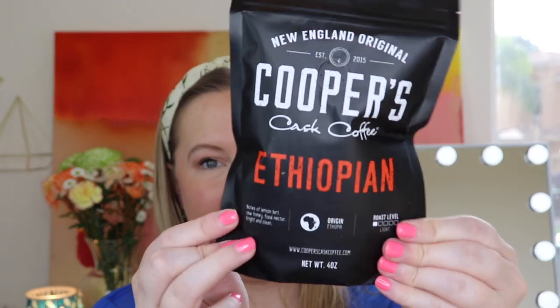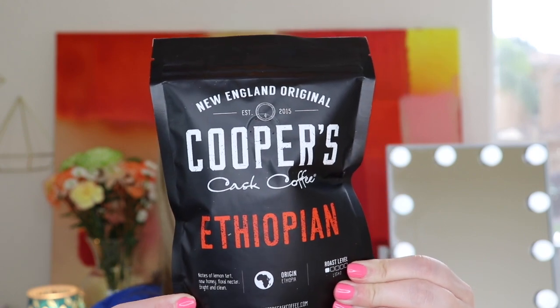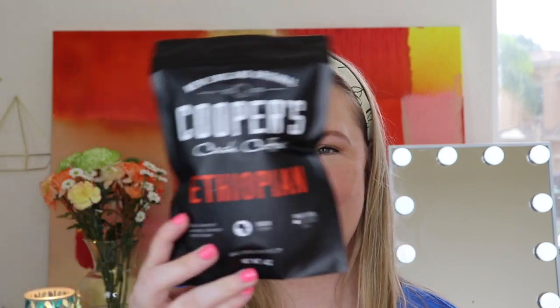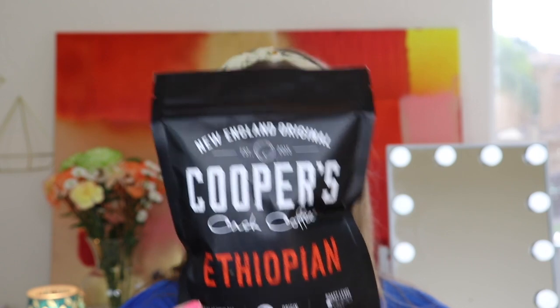So this is Ethiopian coffee here. So this is a light roast. So we have a range of different roasts in each box so far. So that's great. The tasting notes of this one, it says bright and clean lemon tart, raw honey, and floral nectar, and an incredibly vibrant boutique aromas with a bold, intense, colorful flavor.